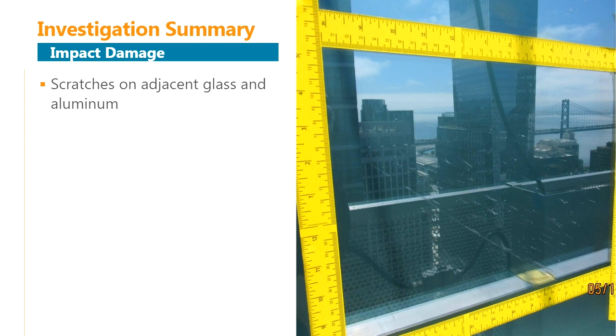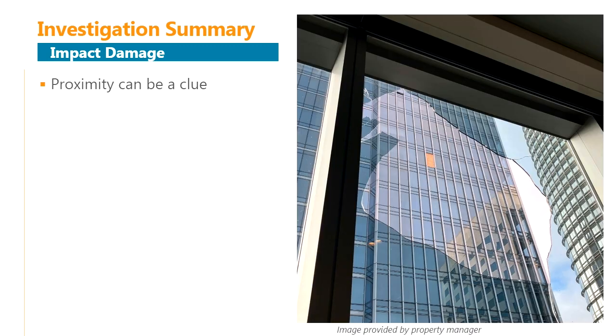There were also a lot of panes of glass that didn't break. And on several of those panes, we were able to see scratches on the glass, scratches on the aluminum. Typically, when you have flying debris, you'll see other signs of damage that point to that as a cause. Proximity certainly is a clue. If one thing is right next to another, that can be strong evidence of causation.